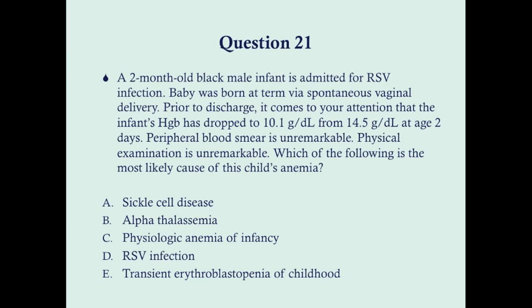So I'll give you some time to pause it here if you need some more time. And the answer to this question is C, physiologic anemia of infancy. So this child has a normal peripheral blood smear. Sickle cell disease is always something that we're concerned about, particularly in African Americans. However, this child does not seem to have sickle cell disease, considering that we have a peripheral blood smear that's unremarkable, an examination that's unremarkable, and so that's unlikely.